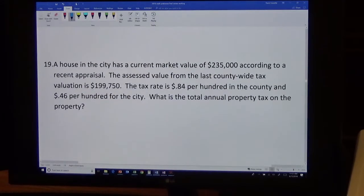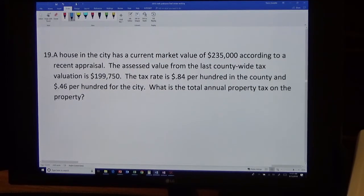Number 19 says a house in the city has a current market value of $235,000 according to a recent appraisal. The assessed value from the last countywide tax valuation is $199,750. The tax rate is 84 cents per hundred in the county and 46 cents per hundred for the city. What's the total annual property tax on the property?